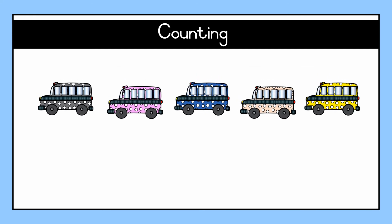Here they are again on the road. Let's count them again, but this time we are going to put numbers with. Can you still recognize these numbers? Help me count. 1, 2, 3, 4, 5. 5 school buses.